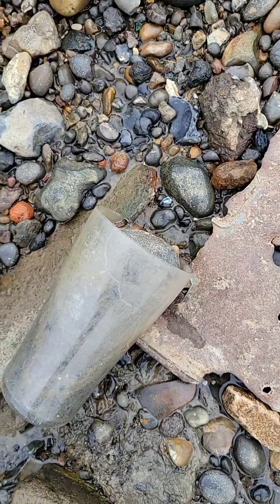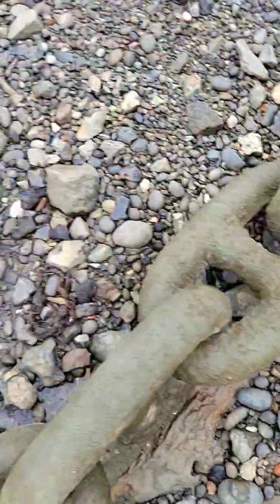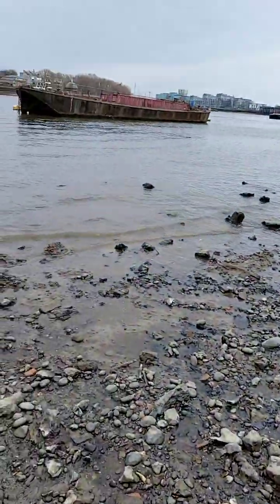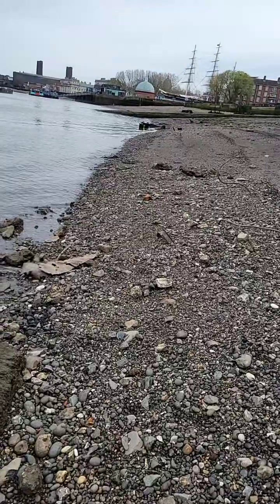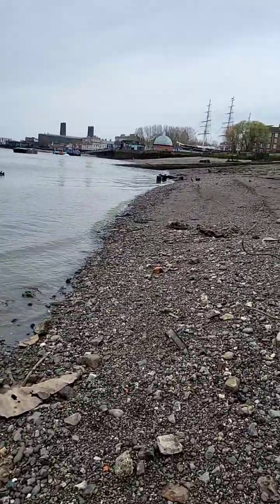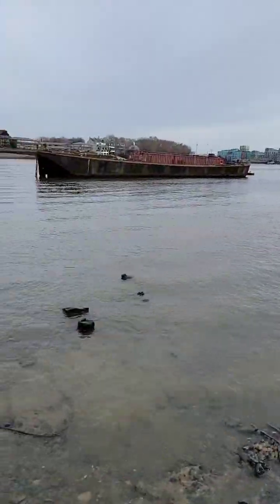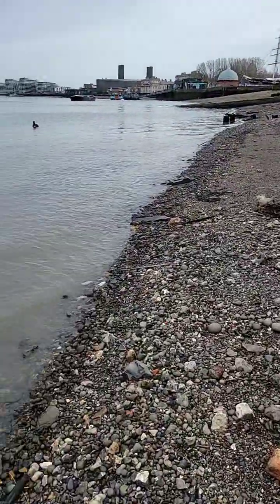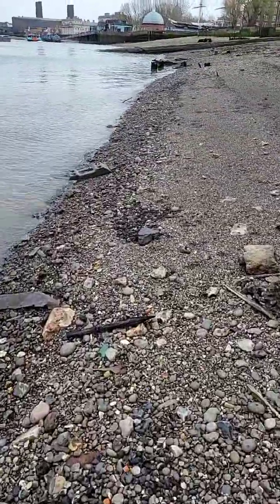Just amazing the amount of beer glasses and plates. There's a place down on Bankside, it's so funny. There are just so many plates and cutlery tossed over. Poor restaurant must be struggling. Half their cutlery's in the River Thames. It's only on low tide you see it all there.